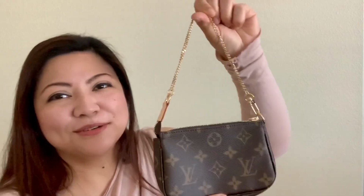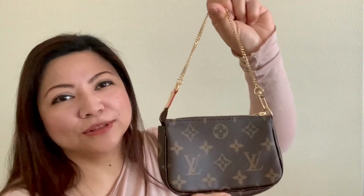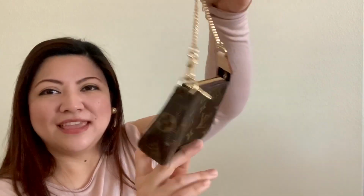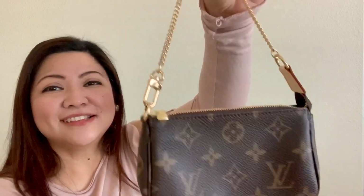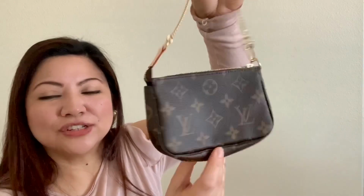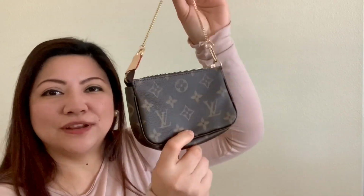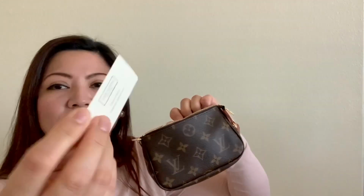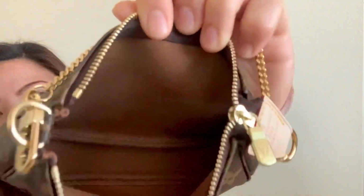And I am so excited that I finally got a hold of this cute mini pochette in Monogram. This is such a cute SLG and it's very functional and versatile. I've seen a lot of videos of this on YouTube and they really love this because it's very useful. It comes with a tag also. It says here it's made with a coated fabric, cowhide leather trim.